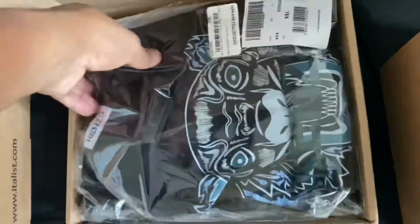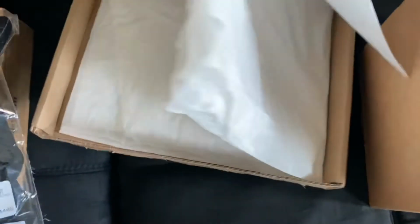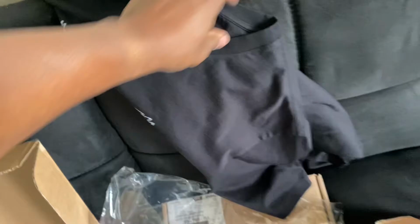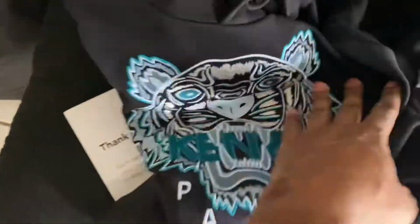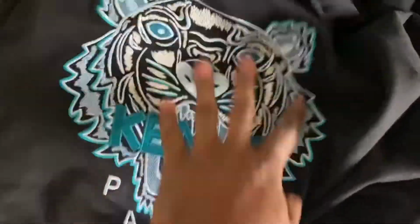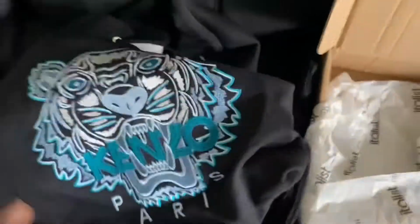The shirt comes like this. Now these, I had already opened them. Now the shirt comes like this from this one. Once you open it, I needed 3 hands for this. Once you open it, that's what it looks like. And oh, I forgot to tell you, this is embroidered. The Kenzo tiger is embroidered onto the hoodie.